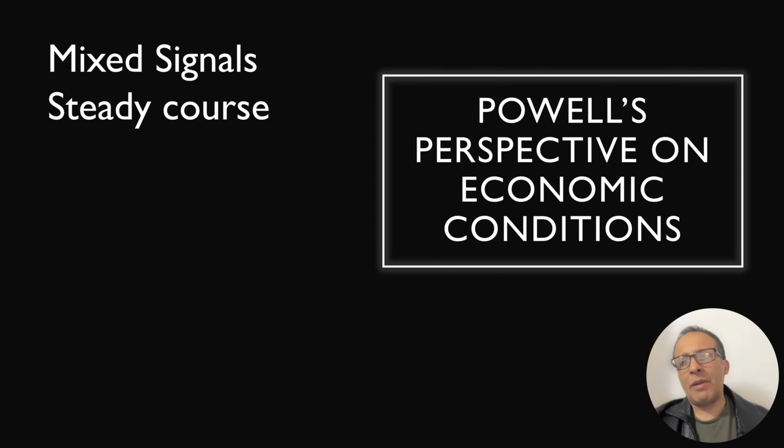So Chairman Powell's remarks shed light on the strategic measured approach to policy making, advocating for a careful balance between reacting to immediate economic changes and maintaining a steady course towards long-term objectives. His statements underscore the complexity of interpreting the economic data in a way that supports sustainable growth without triggering unintended negative outcomes. So I think we are going to carry on this steady course for a while.